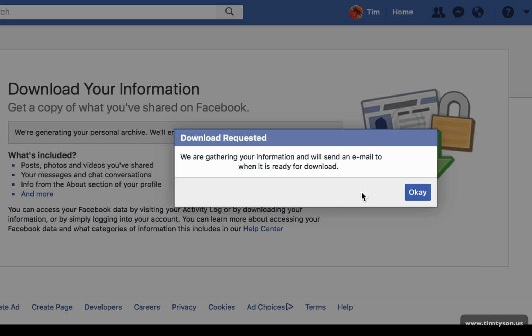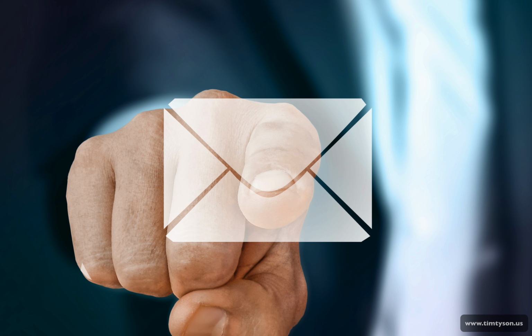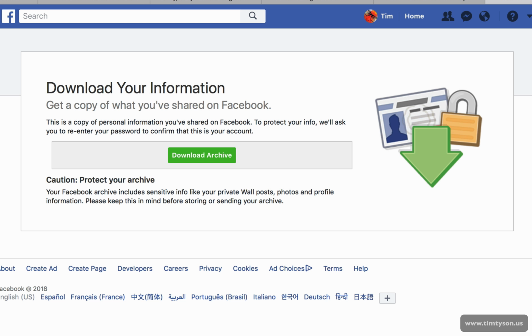A window appears confirming your request. Once the download is prepared, you receive an email at the main email address used for your Facebook account. Click the link in that email to then download your archive. The email containing the link may take some time to receive, depending on how much data you have in your Facebook account. When you click on the link, you will be taken to the download screen.